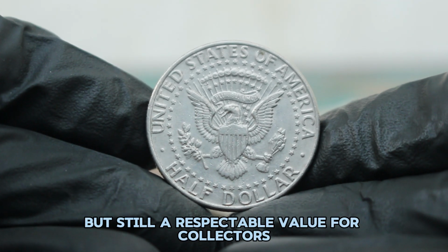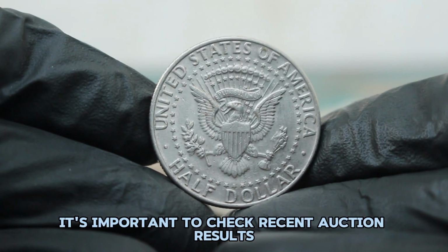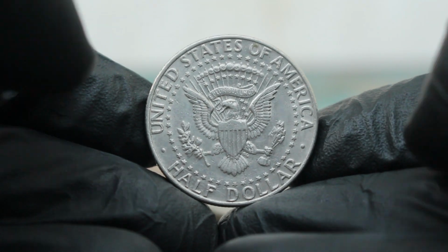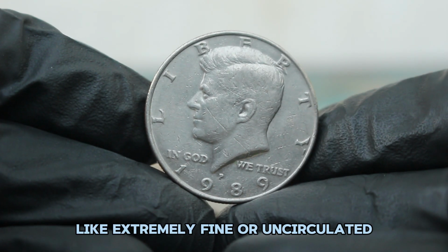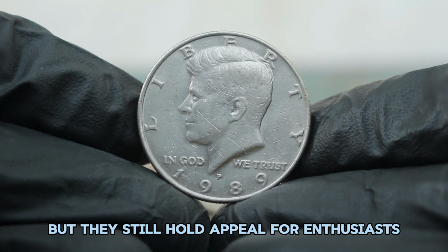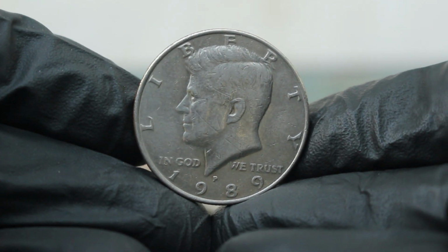For those looking to buy or sell, it's important to check recent auction results and listings on reputable platforms. Coins in fine condition are valued lower than those in higher grades like extremely fine or uncirculated, but they still hold appeal for enthusiasts and collectors who appreciate the history and design of these coins.